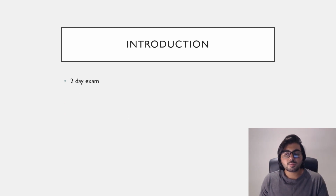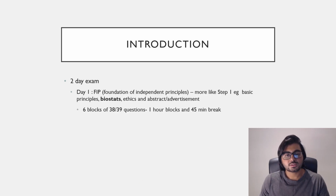So a little bit of introduction about this exam. Step 3 is a 2-day exam. Day 1 focuses on the foundations of independent principles, which is more like step 1. For example, you'd be tested on the basic principles, biostats, ethics, and abstracts and advertisements. The reason I have bolded biostats is because biostat is heavily tested on day 1, so prepare it very well, and I'll be repeating this point throughout the presentation.